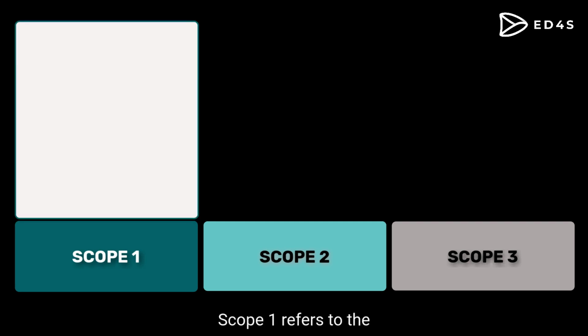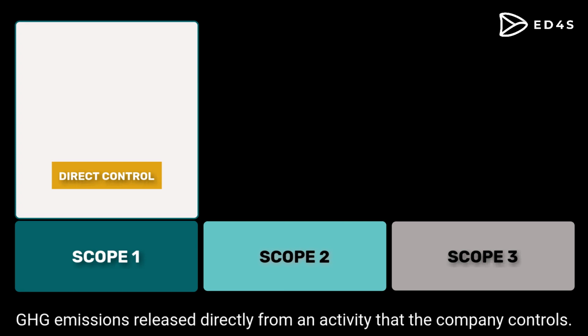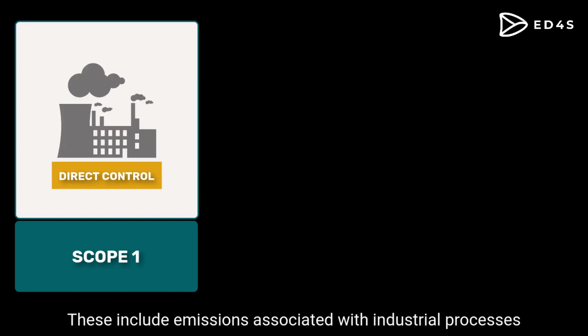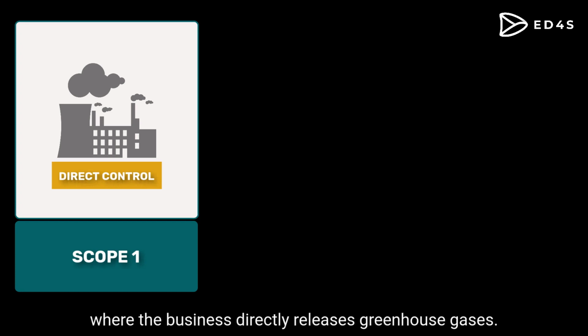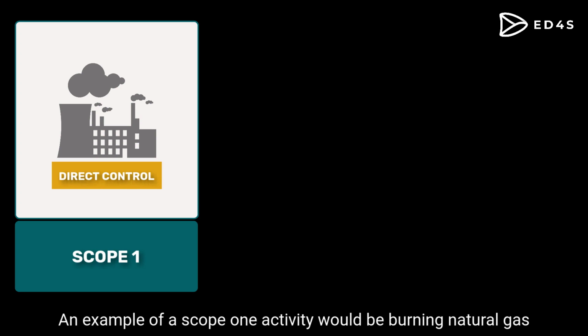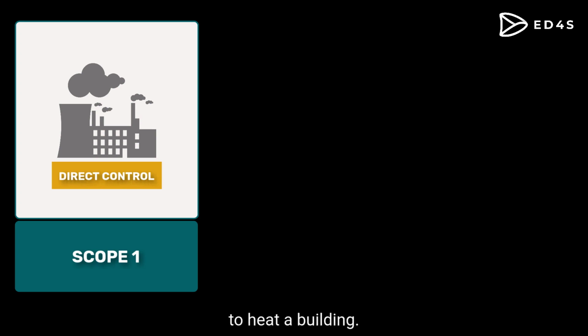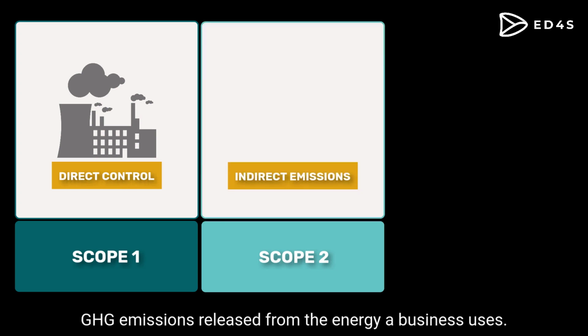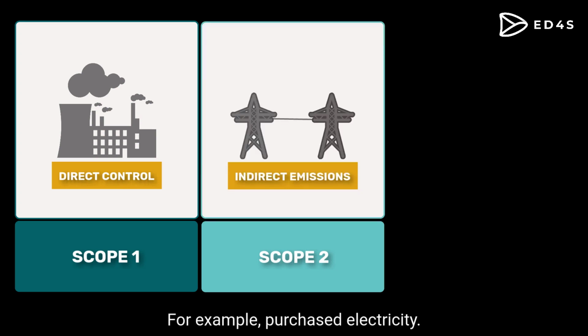Scope 1 refers to the GHG emissions released directly from an activity that the company controls. These include emissions associated with industrial processes, where the business directly releases greenhouse gases. An example of a Scope 1 activity would be burning natural gas to heat a building. Scope 2 emissions are indirect GHG emissions released from the energy a business uses. For example, the purchased electricity.